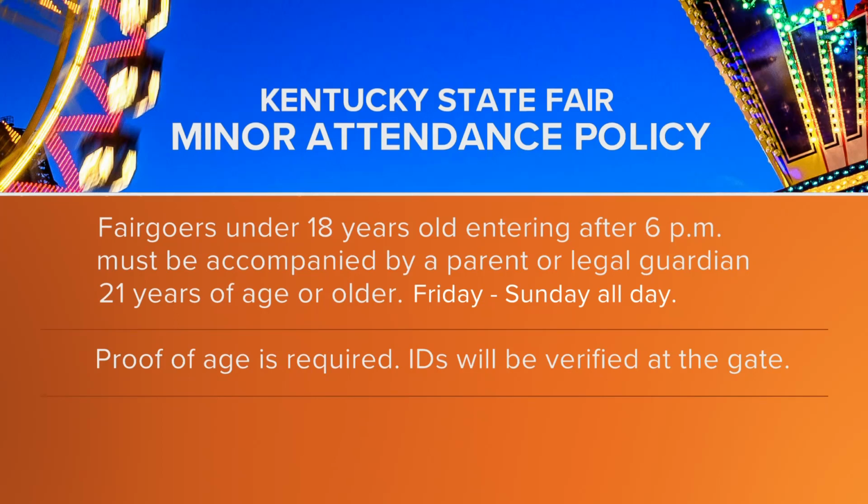Chaperones have been required since 2019, but an incident last year prompted even more changes. So now anyone under 18 must be accompanied by an adult 21 or older after 6 p.m. on most weeknights. The same goes for chaperones, but in fact through the entire day on Friday, Saturday, and Sunday. Fair staff will check your ID at the gate. If a child is found misbehaving, they will check IDs again. And if no adult can be found, the kid will be taken to the Lost Children's Center.